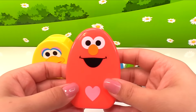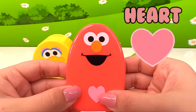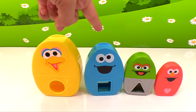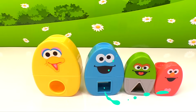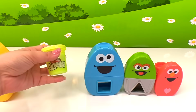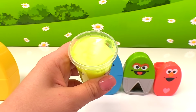Finally, here's Elmo. Elmo is red, and he has a pink heart in the front. Let's flip him over, and he has his favorite orange toy. 1, 2, 3, 4. Whoa, something magical happened. Looks like our Sesame Street friends are hiding something behind them. Let's look behind Big Bird. Big Bird has some yellow slime. Let's open the slime up and play with it.